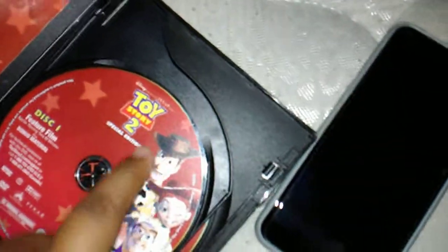This one is the movie. It has Woody and Buzz. This one is the movie. It has Jesse, Woody, Jesse and Buzz. And here's this two with the bonus features and has Rex, Bullseye, Slinky. I'm not gonna be showing you guys because this is just a collection video.